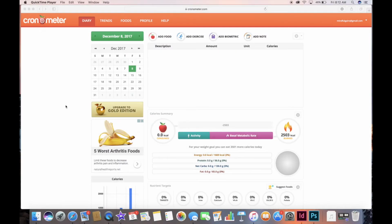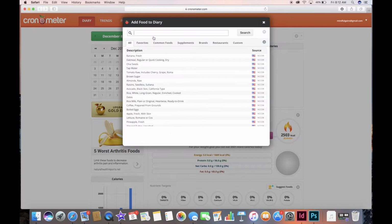So here's cronometer.com. This is the tool I use to do the comparison. If you've never used it before, it's an awesome piece of kit. It's free to use. Just go to cronometer.com, sign up. I'll just quickly show you how to use it if you've never used it before. It's so simple. You literally just add food.